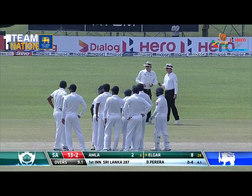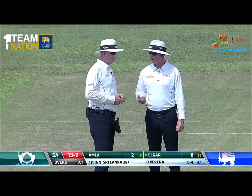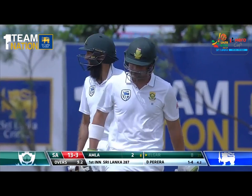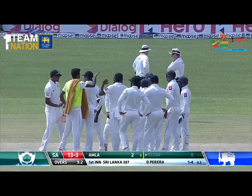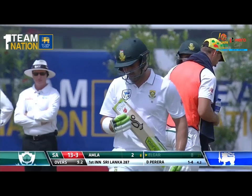Don't think there was any doubt in where Angelo Matthews took that catch. I think Dean Elgar has been told that he's out. He's not very sure whether he hit the ball because I think the bat hit the pad. That's where the doubt crept in. Has a word to Hashim Amla and he continues his walk.